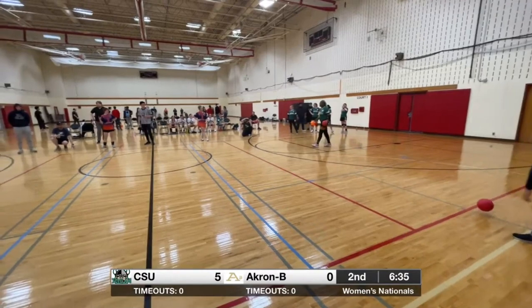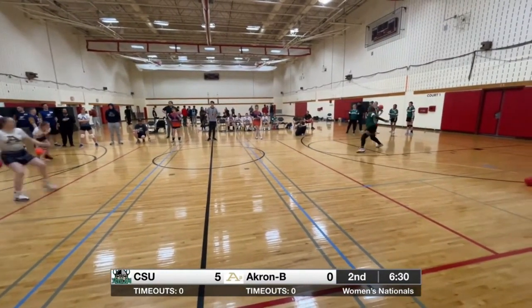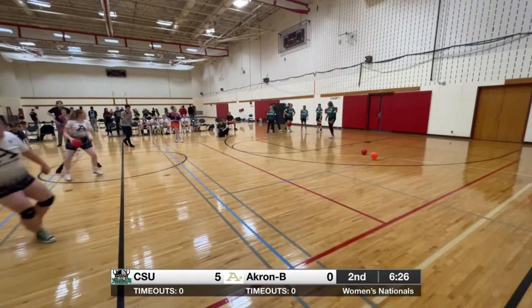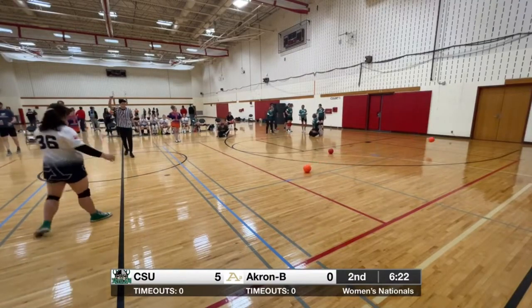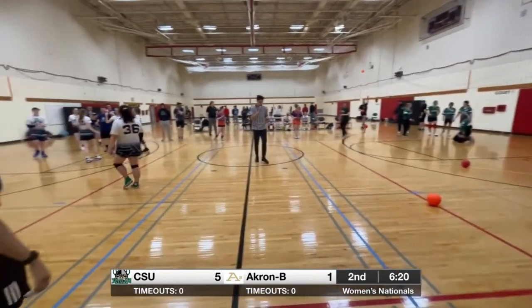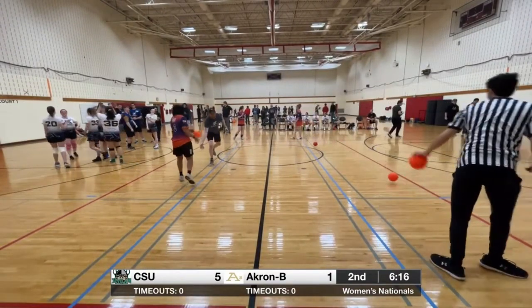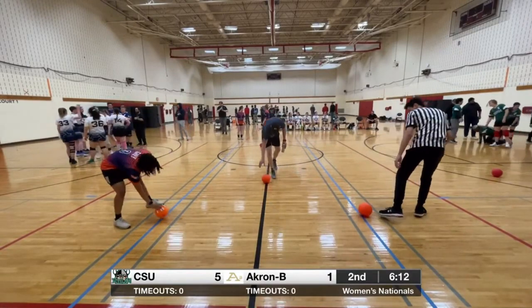So Sweeney hanging tough. At this point, she's probably thinking, we'll just bleed out this clock. We got a nice, comfortable 5-0 lead, but Akron trying to get back into this. Looks like they're going to dial up a team throw, and they do tag Sweeney there. So Akron B gets a big point there on Cleveland State. Still a running clock here. This is a 4-point deficit.